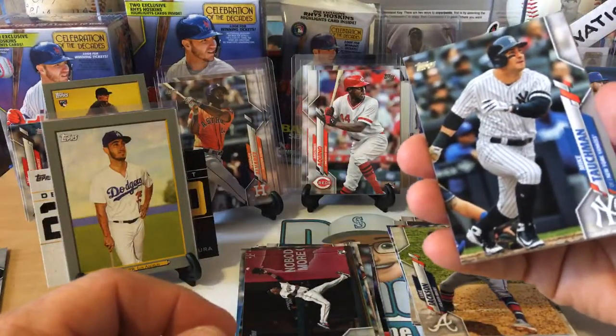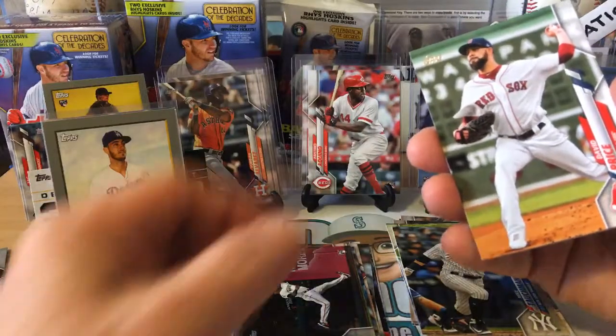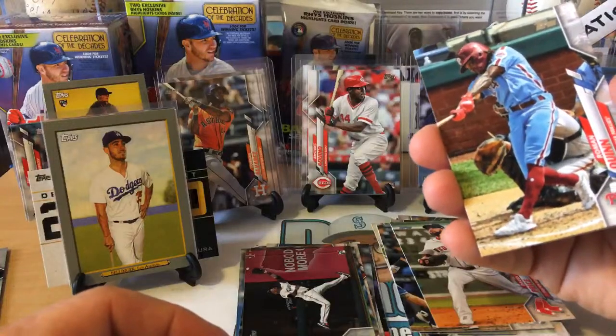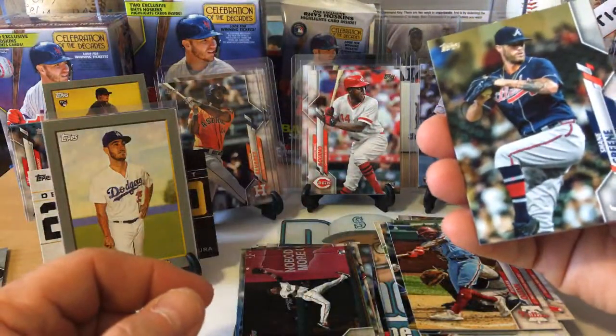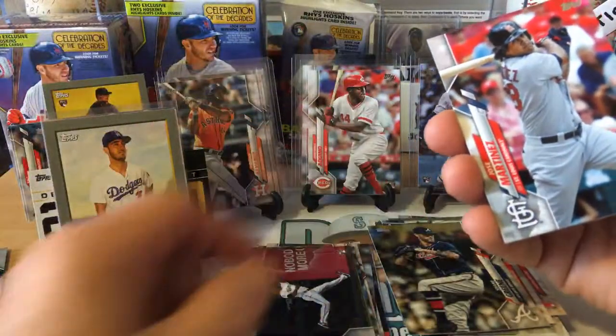Mike Tauchman with the New York Yankees. David Price with the Boston Red Sox. Roman Quinn with the Philadelphia Phillies. Shane Green with the Atlanta Braves. Jose Martinez with the St. Louis Cardinals.